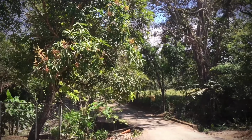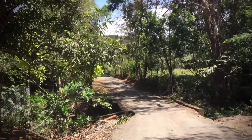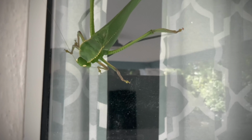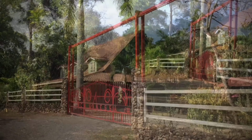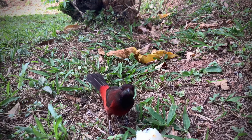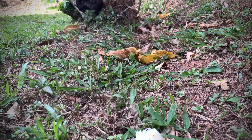You can see mango tree on the left, mango on the right, papaya on the left there just growing next to the bridge. This is a giant cactus. You then come past Finca Vanessa on your left. This is looking backwards, so you'll see plenty of workers in the afternoon going home at the end of the day. That's a female crimson-backed tanager.